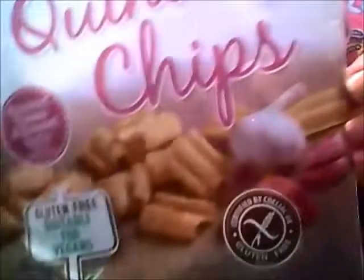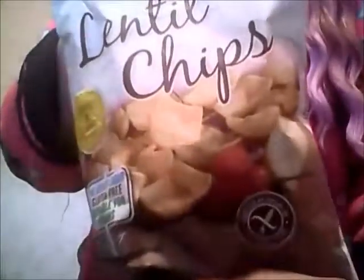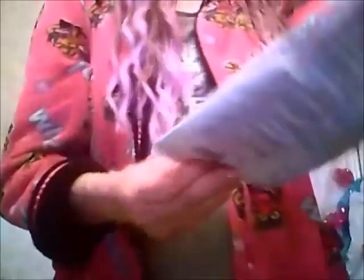Let me just get these things out that I got from a Central store. Got these in sun-dried tomato and roasted garlic, and I ate the whole lot while I was waiting for the bus. Lentil chips, chilli and lemon, Rustle, and hummus chips, chilli cheese flavour. I've not had a chilli cheese flavour before.